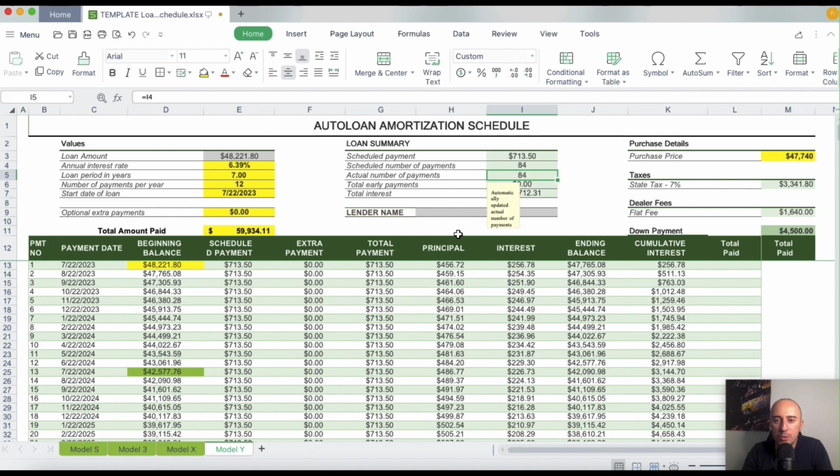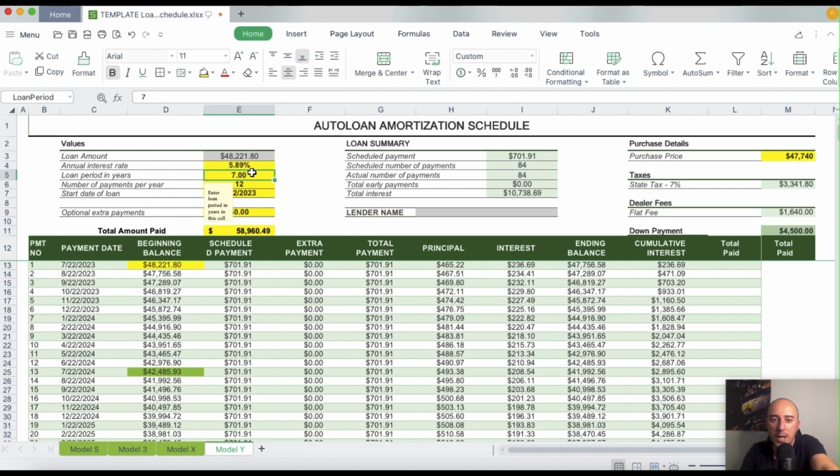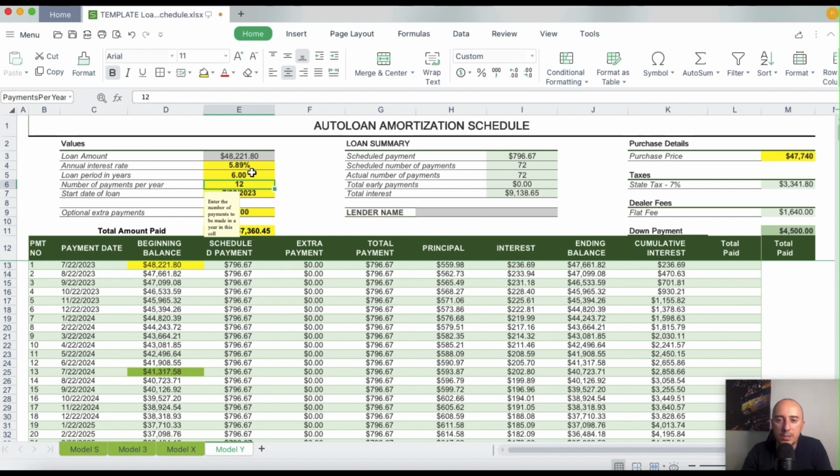And with the Model Y, we'll do the exact same thing. Currently, the Model Y rear-wheel drive is $47,140, and the total interest that you'd pay if you selected the $4,500 down, including the tax, with a 6.39% 7-year loan, 84 months, you're going to pay $713, and you're going to pay $11,712 in interest. Now, if we change that to be 5.89 and do 6 years, you're going to pay $796, and you're going to save a few thousand on interest.